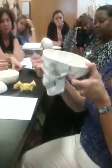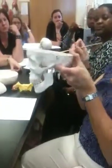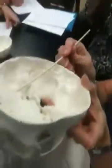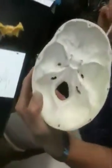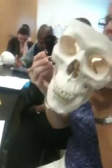And then we have a superior orbital fissure here. We have one on each side. Superior orbital fissure, and then the inferior orbital fissure right here. These are for some muscular attachments, passing through the tendons for the extraocular muscles. Extra means the muscles on the outside of the eye.